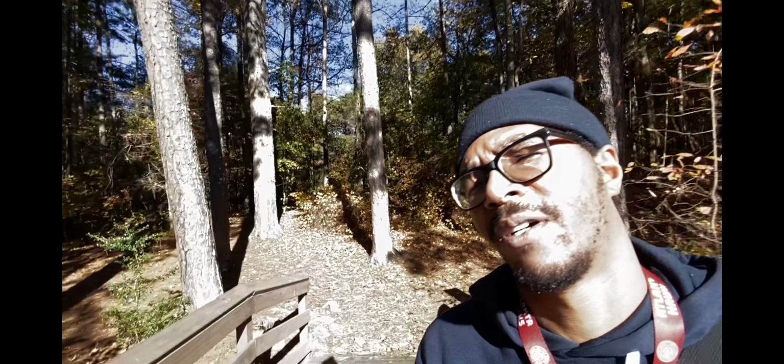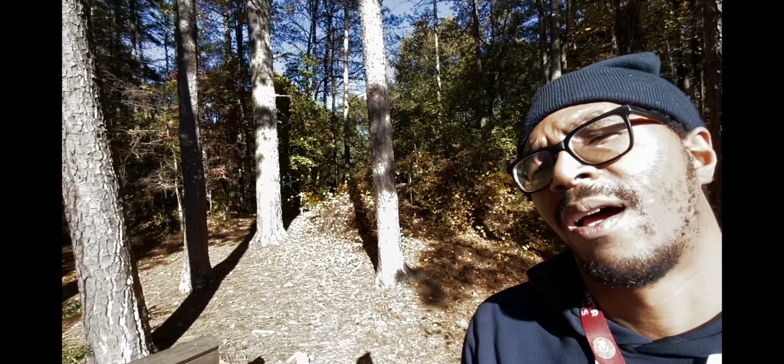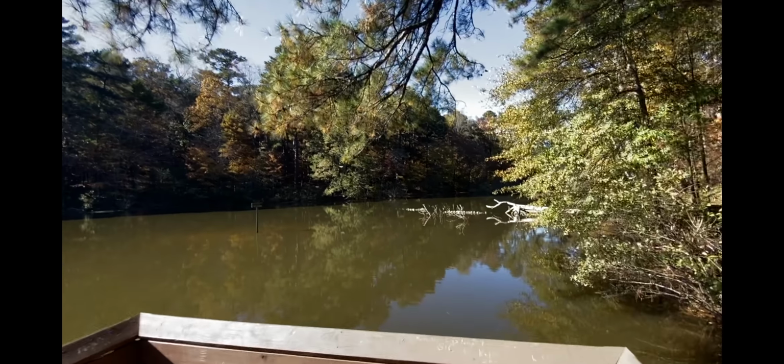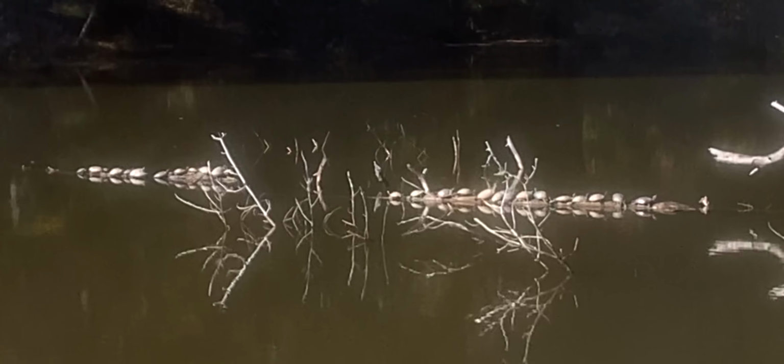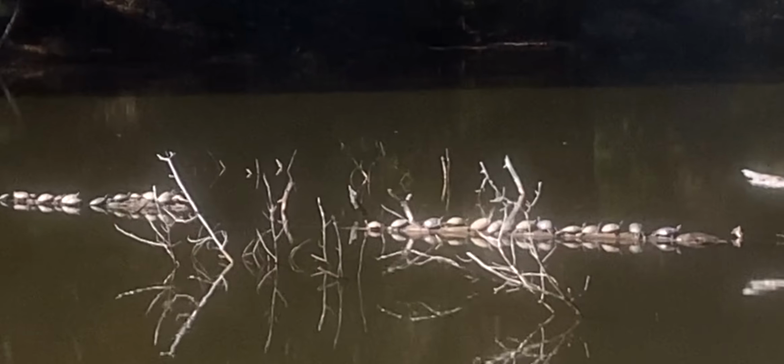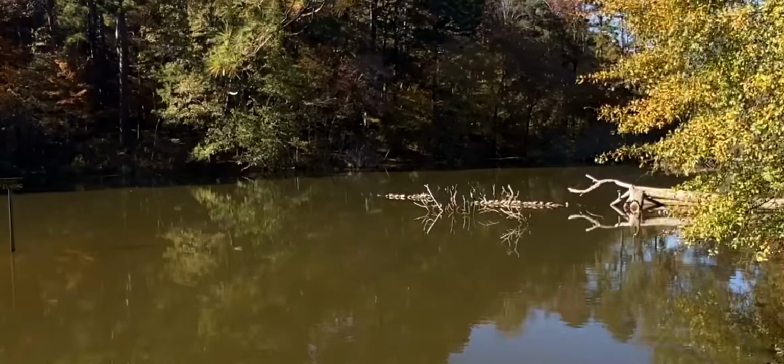Hey, this is the bridge and the dock that was built here by the Land and Conservation Fund in 1976 for the lake. This lake isn't man-made. It's a natural lake. You see it. And over there, the turtles are sunbathing in the sun. Like that. You see it? Yeah, this is it.